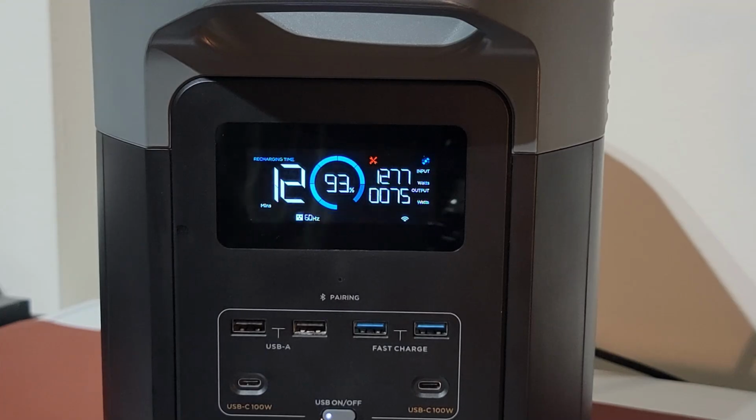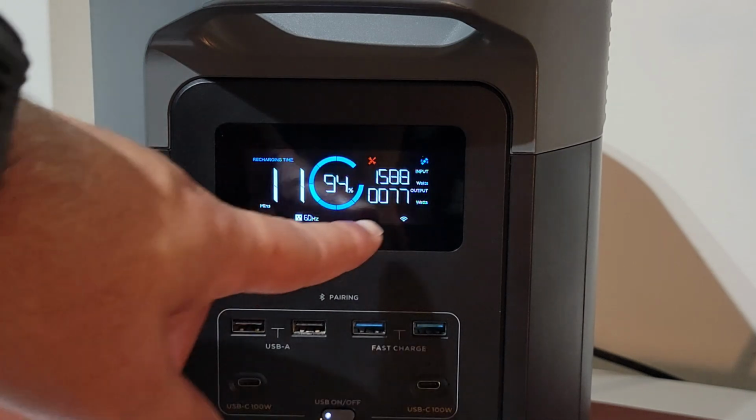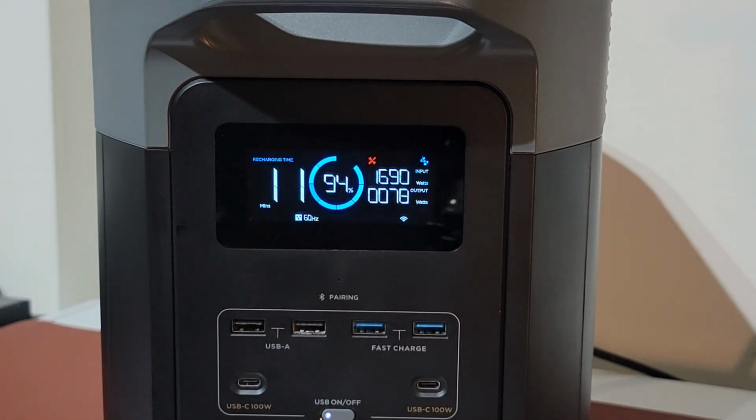Okay, so now we have just the freezer plugged in. The compressor is on, and it's pulling 78 watts. Looks like it's fluctuating a little bit. That's with the compressor on. Once the deep freezer reaches temp, it pulls little to no energy at all. It's pretty impressive.